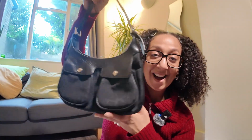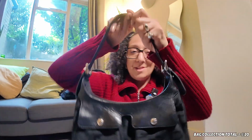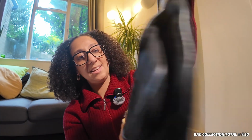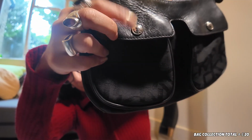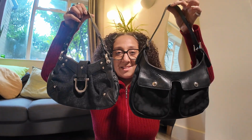And then I got another DKNY handbag, but this one is from Vinted, also £10. It's all leather, and it has that classic print on it, and it's got the silver hardware again. I thought these two are so nice, and yeah, had to add that to my collection.